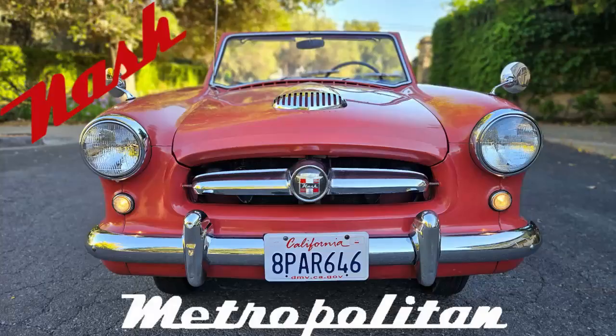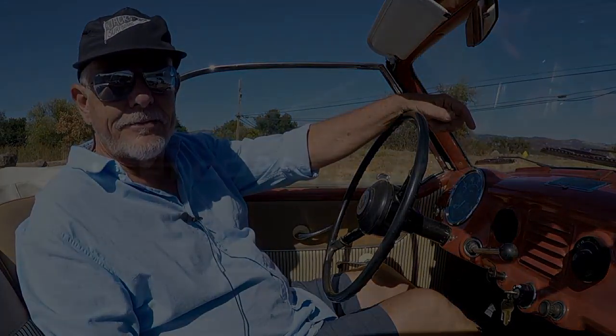Don Dabney, owner of Left Coast Classics, and this is just a really cool 1955 Nash Metropolitan Convertible. And in this video, I'm going to take you around it, I'm going to take you under it, we're even going to take a little ride in it.